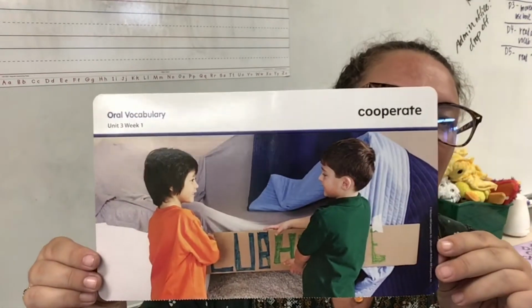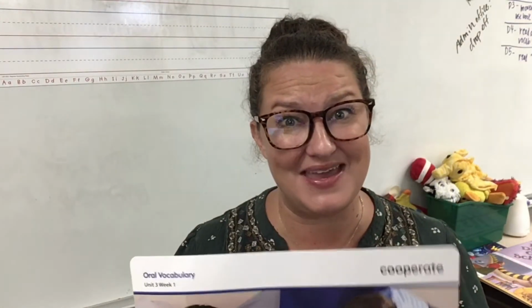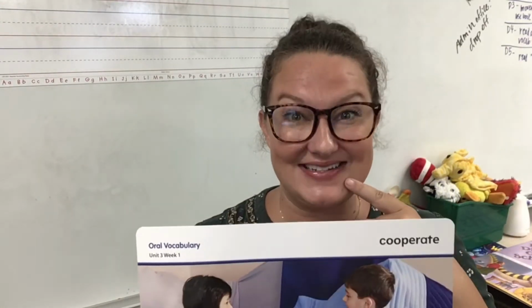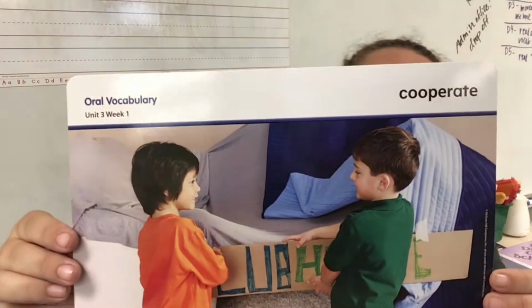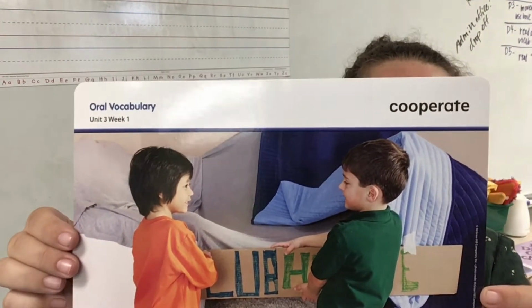I have another word for you too. This is something we do a lot at school. This word is cooperate. That's a big word. Can you say that one with me? Cooperate. To cooperate is to work with others toward a goal.